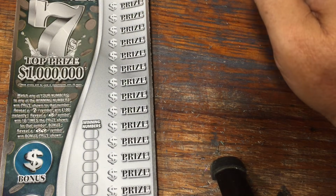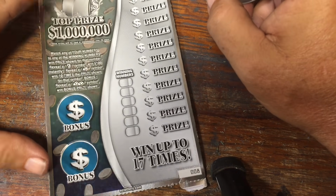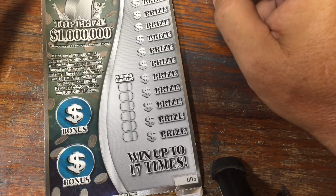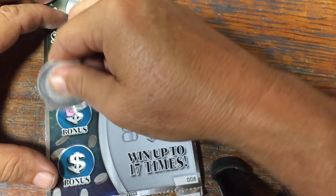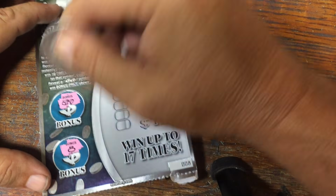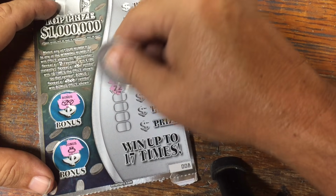All right, Platinum 7s, we're due on this ticket. It's been really kicking us. We need double platinum bars in the bonus. Right-hand side's matching numbers are a 7, and that 7's $100. Single platinum bar on the right-hand side is 10 times the price. Looky there. Nice. We've got the bonus. Let's see if we can get anything on the right-hand side to go along with it.